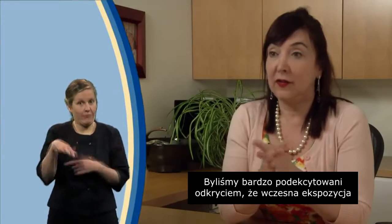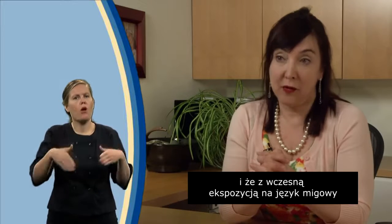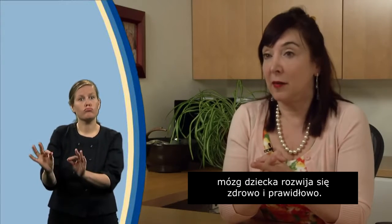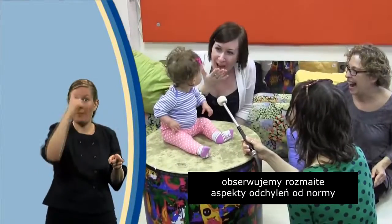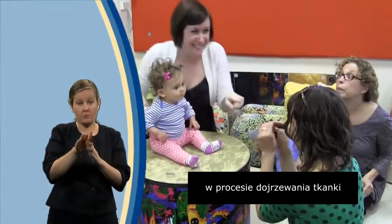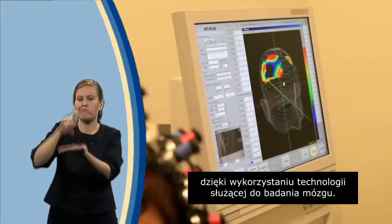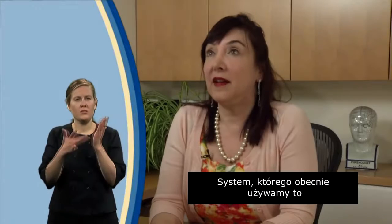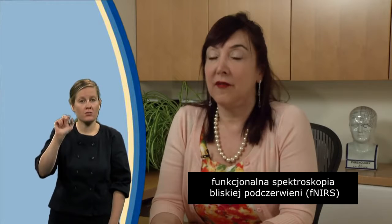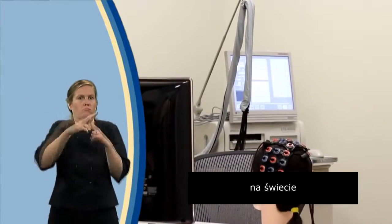We've been very excited to find that early exposure to sign language is actually optimal, and that with early exposure to sign language, the child's brain develops in a healthy and robust way. Ironically, it's the children who did not have early exposure to sign language where we see aspects of deviation in the maturation of tissue that's participating in language. And we've been able to identify that for the first time using this brain technology. The system that we're using now is called Functional Near-Infrared Spectroscopy System, and it's among the most advanced neuroimaging technologies in the world.